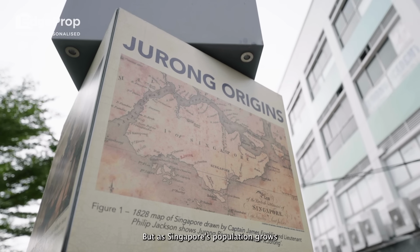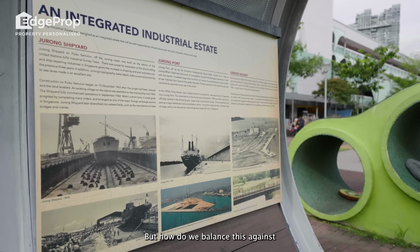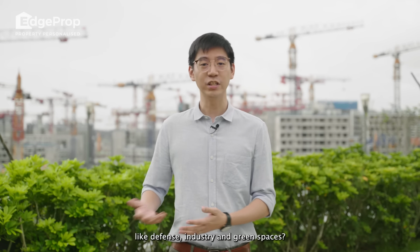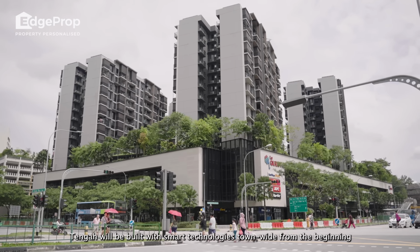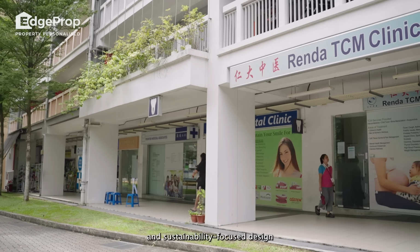But as Singapore's population grows, we need more land for future housing estates. But how do we balance this against the need for important land uses like defence, industry, and green spaces? HDB says Tengah will be built with smart technologies town-wide from the beginning, and we're going to see more community-centric and sustainably focused design, just like what we saw in Canberra and Canberra Plaza.